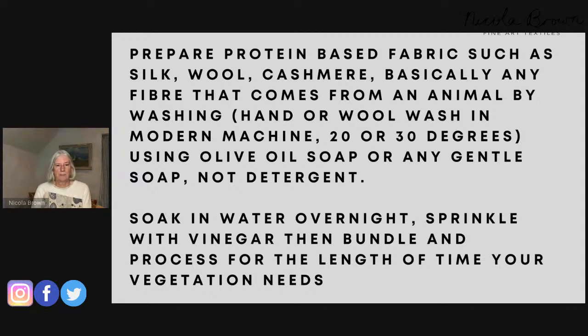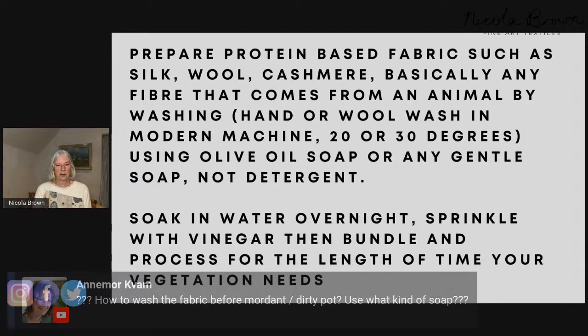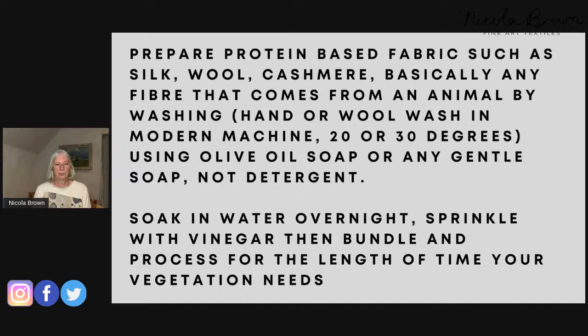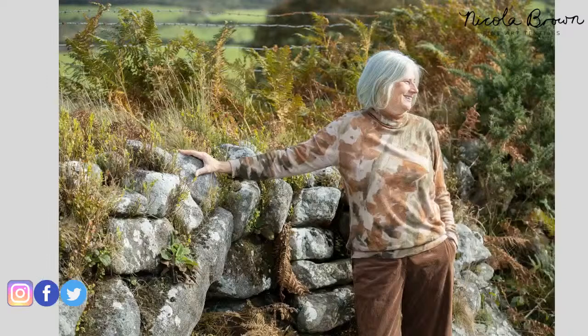So to go back to Anne Moore's question, the protein-based fabric we are washing with a gentle soap at 20 or 30 degrees, and then we are soaking it overnight in water, and before it's eco printed, we're going to sprinkle it with vinegar. Vinegar is not a mordant. So with vinegar, if we wash the fabric after the vinegar soak, that vinegar would wash out. Whereas if it was mordanted, it wouldn't wash out.